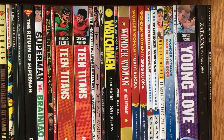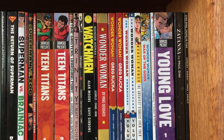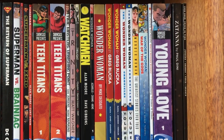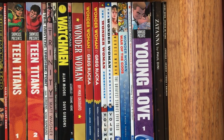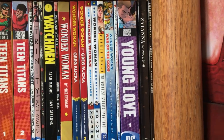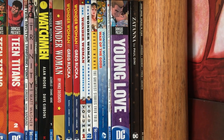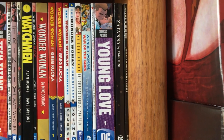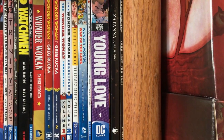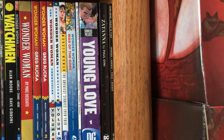Time Masters Vanishing Point, Trinity, Twilight, Watchmen, Wonder Woman New 52 Volume 1, Wonder Woman by Mike Deodato, Wonder Woman by Greg Rucka Volumes 1 and 2, The Wonder Woman Chronicles Volumes 1 and 2, Wonder Woman Greatest Stories Ever Told, Wonder Woman War of the Gods, Wonder Woman Who is Wonder Woman, Showcase Presents Young Love Volume 1, Zatanna by Paul Dini, and Zero Hour Crisis in Time.